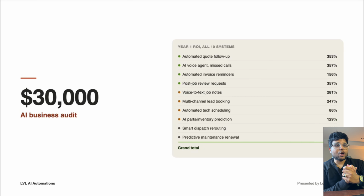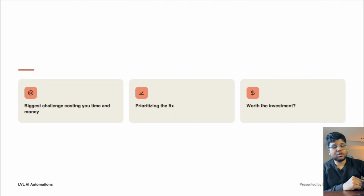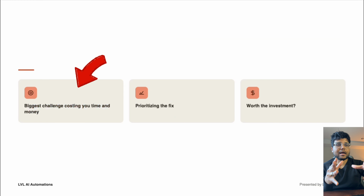$30,000. That's the exact audit we use to show a business owner precisely where AI fits into the operation before a single tool or investment was made into any AI software. And by the end of this video, I'm going to pull back the curtains and reveal the 3-step audit breakdown that you can steal for your business right after watching this video, to understand exactly the biggest bottlenecks in your own operation that are costing you the most right now in terms of both time and money.